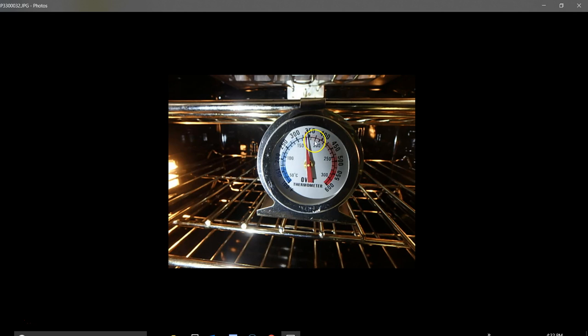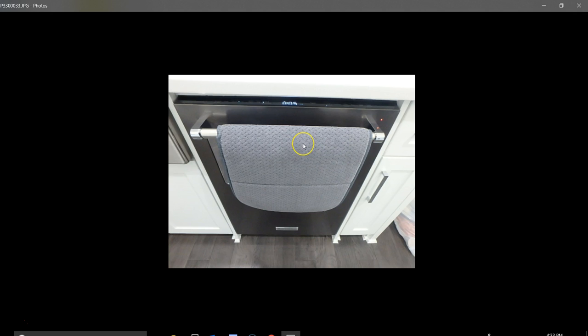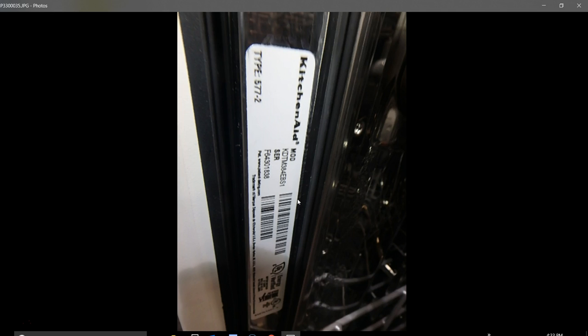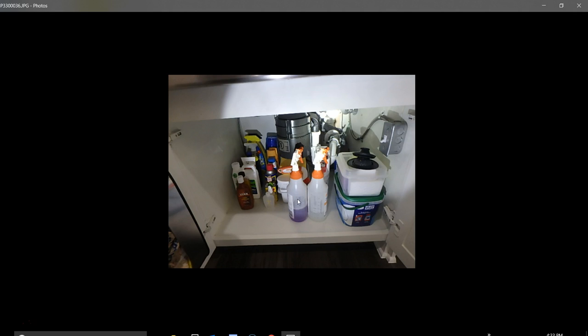Okay, so 350 is 350? Set to 350 and heat it just around 350. That's good. This is the dishwasher. The dishwasher appeared to be heating fine. We want to get 120. It was almost there. That's just the manufacturer's label. This is just to remind you, I did fill up the sink about halfway with water, pulled the plunger, and ran the disposal at the same time to load it up and look for leaks, and there weren't any leaks.